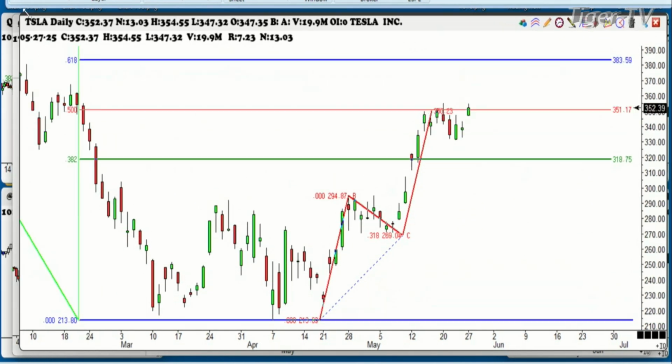Here's where we are. There was our high on Friday. That was 31.51. We're trading at 31.51 right now. And that's an ABCD pattern. It's gapped up quite a bit. We gapped up a good $10-15. So this is where I'd be selling it right here with a stop at 359 is what I would be doing if I were doing the Tesla stock.